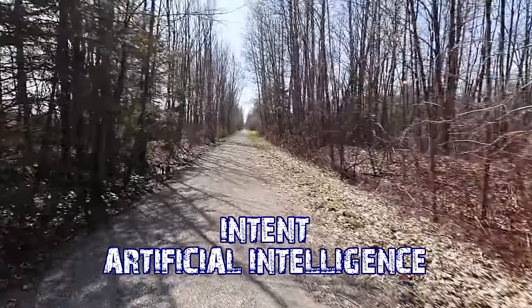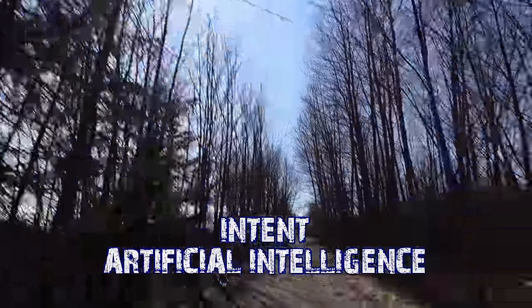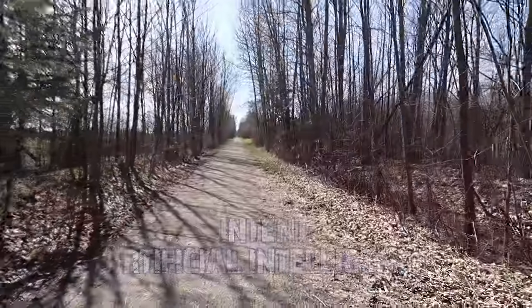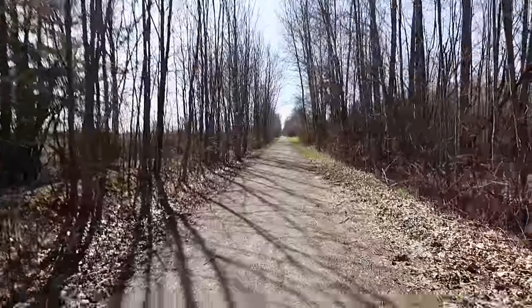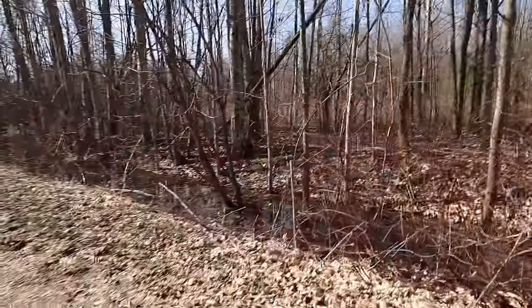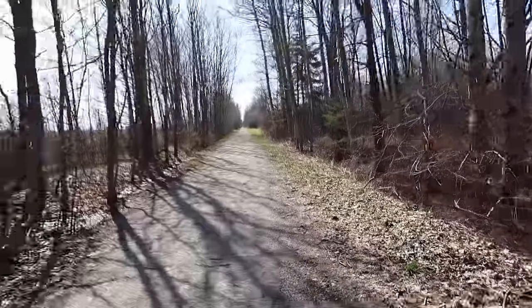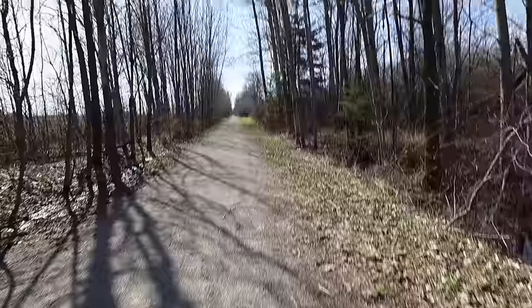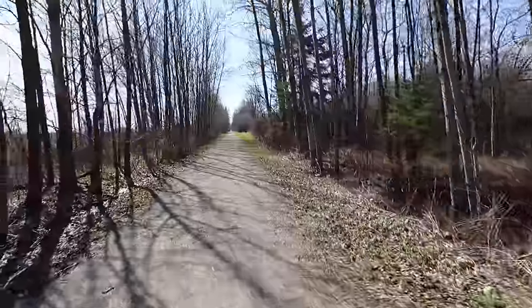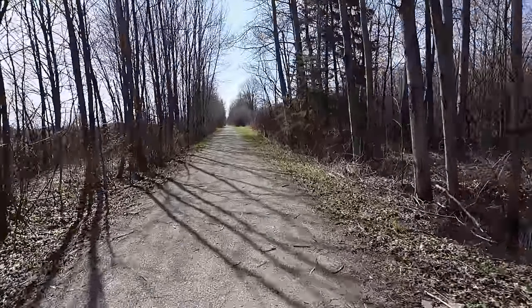Wow, it's beautiful. Couldn't have picked a better day to do this. This is awesome. It would have been neat to see a big body of water on this trail, but we just have these puddles that kind of turned into, I don't know, like a swamp or something. So, yeah. There's just that.